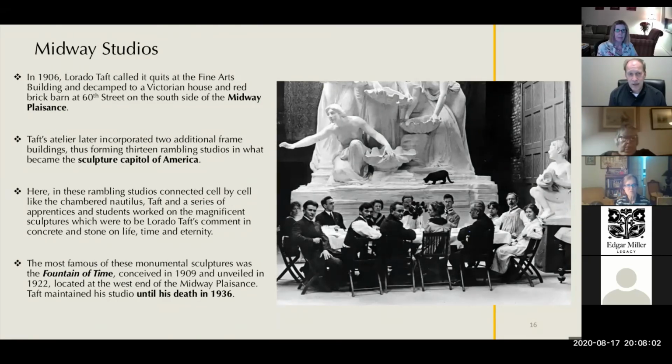Taft had tired of the Fine Arts Building. He needed a bigger space because the sculptures that he worked on were enormous. As you probably all know, at the end of the western edge of the Midway is Taft's Fountain of Time, which is about 110 feet long. So he needed huge spaces for huge sculptures, and so he created Midway Studios in that space.